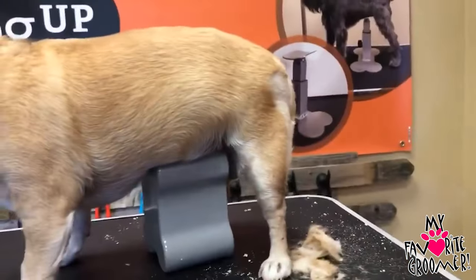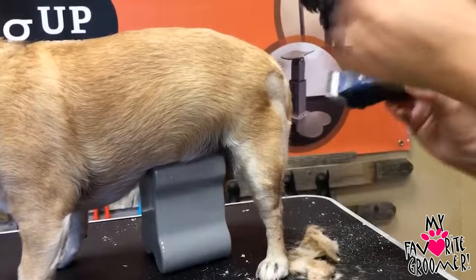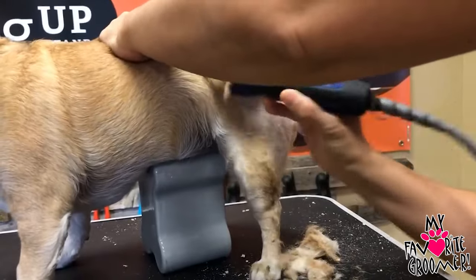It's gonna take off a lot of this hair here. It's gonna take it all off. It's gonna be like what I call a military buzz cut.